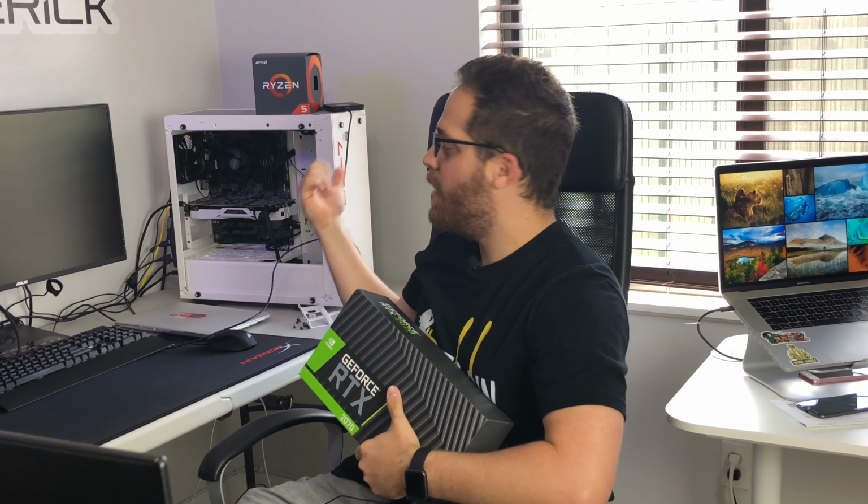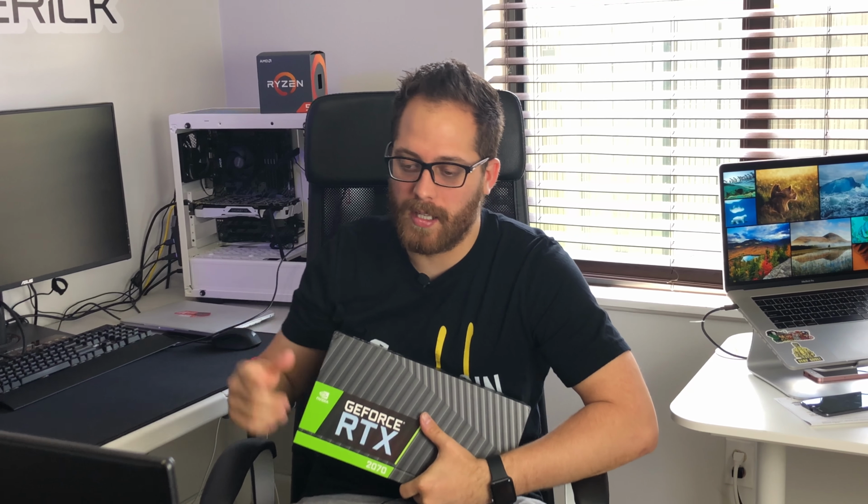Okay, we received the new RTX 2070. We're gonna make some tests comparing with the 1080 Ti, the card that we got right here. We had a Core Ryzen 5, and we're gonna make some tests in 4 games to see the performance of this card. Let's get into it.